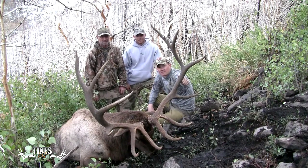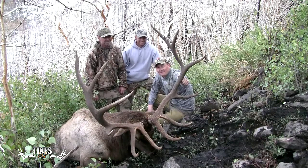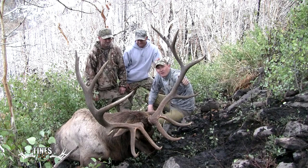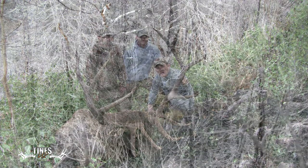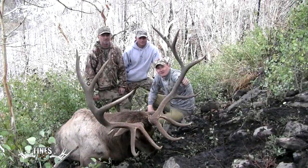Just above that, there was a pretty good opening where I figured he'd clear. I'd have a 5-foot window or so. We waited probably 3 or 4 minutes. It seemed like forever to me. He came up through that opening, and when he got there, he was quartering a little bit away from me, and I waited, and he turned broadside, and I put the old peep sight on him, and touched off the Knight 45 caliber muzzleloader, and he hunched up and ran about 10 yards and tumbled. Game over. One shot, one kill.